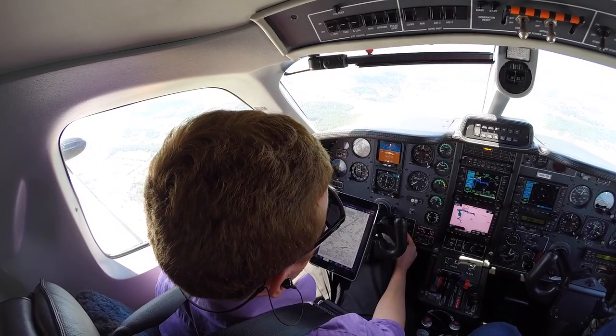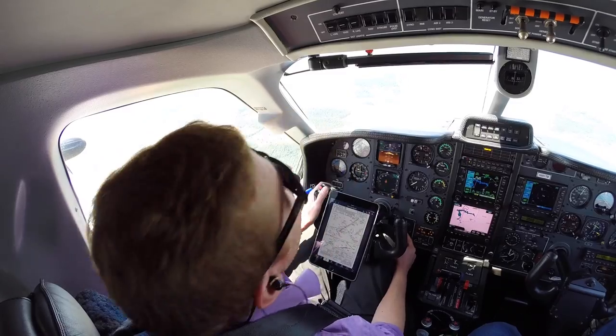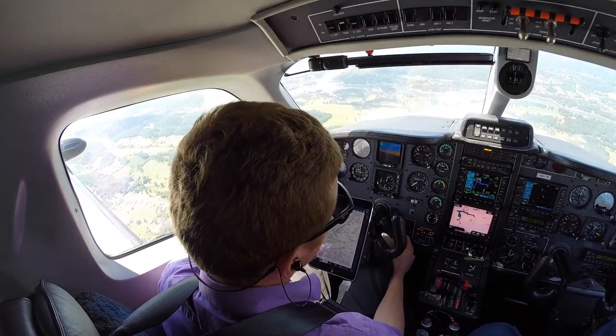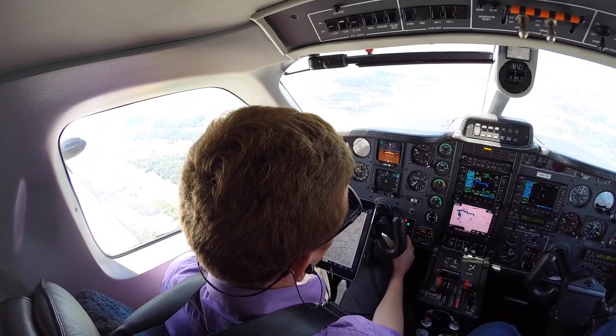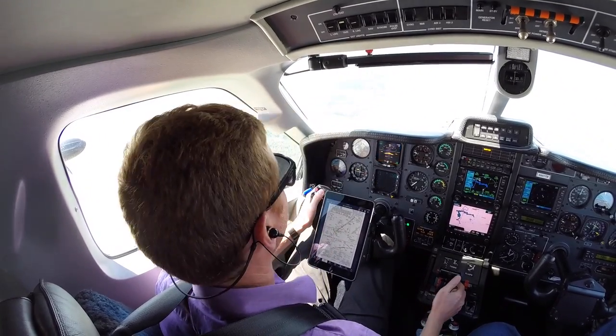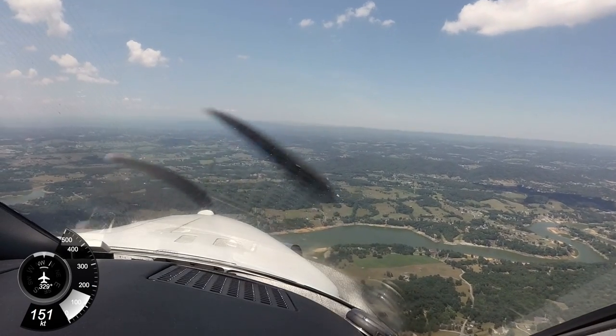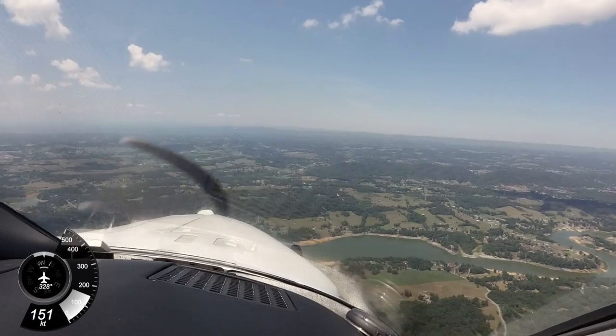Gear down. And even though we have it selected, we'll watch and make sure we get our three green down there. And we're good to go. We're losing a lot of altitude here. Oh, it looks beautiful down there. I got all kinds of rivers and lakes.